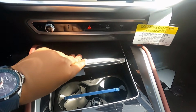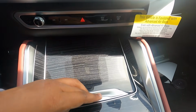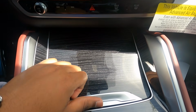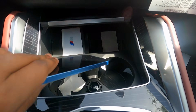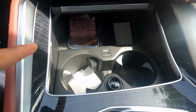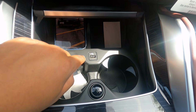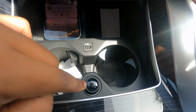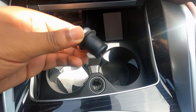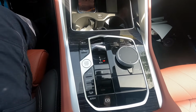Show you guys the center console right here. There we go. This lovely wood trim finish. Little spot right there for your phone, as well as a wireless phone charger right there. You have a USB-A port right there. This is also how you connect to the infotainment, as well as for charging. 2 cupholders, which are pretty good size, with another 12-volt charger right there. This is the main center console of the X6.